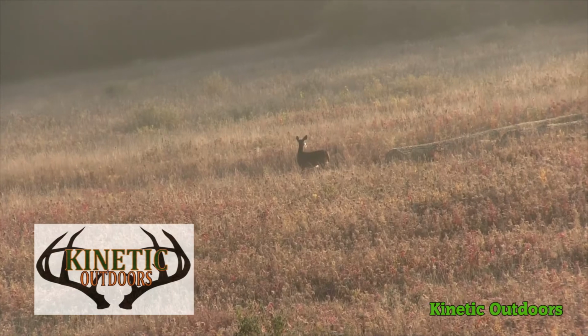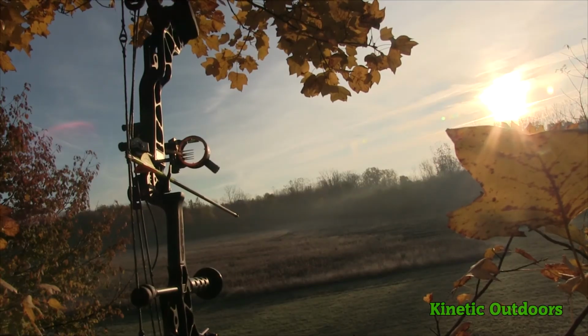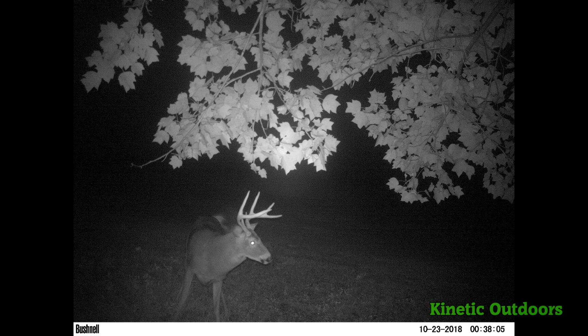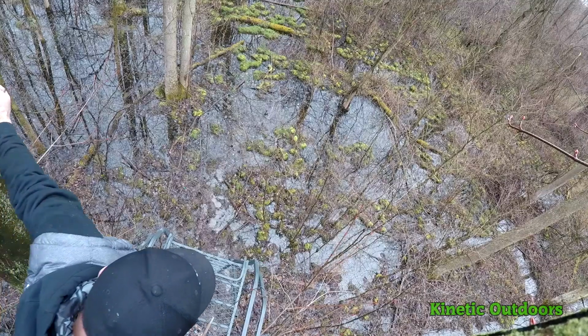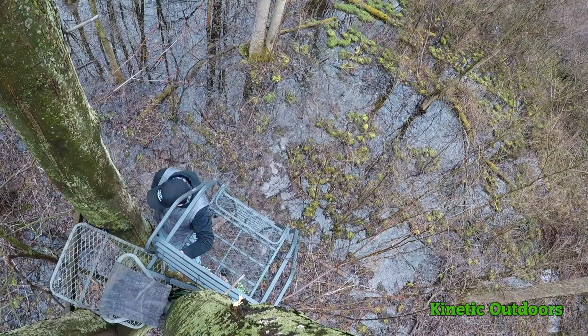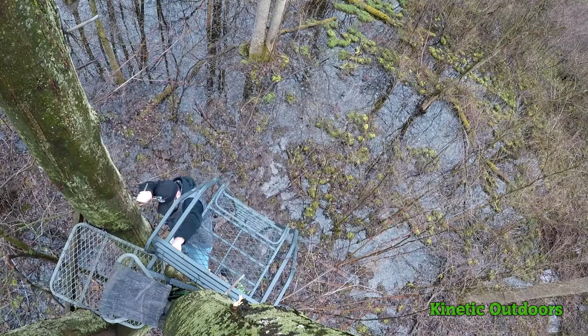When approaching a new season, the anticipation is almost as fun as being in the stand. Almost. Before each season, you start collecting summer trail cam photos, hanging stands, or maybe even gaining access to a new piece of property to hunt. Going into the 2018 season, I was able to do all 3.